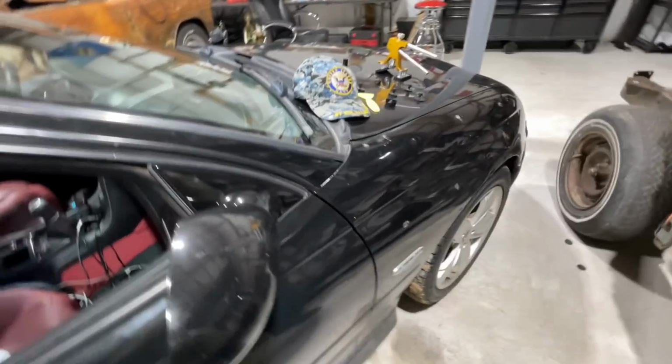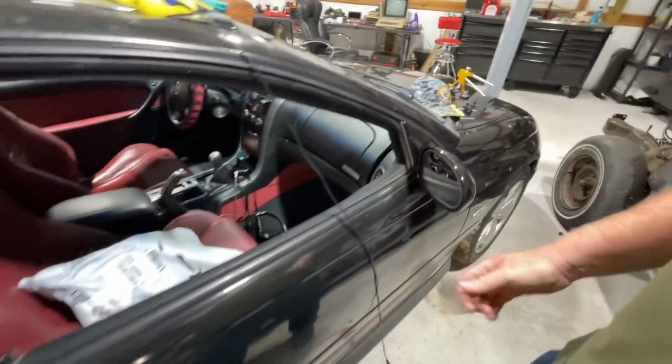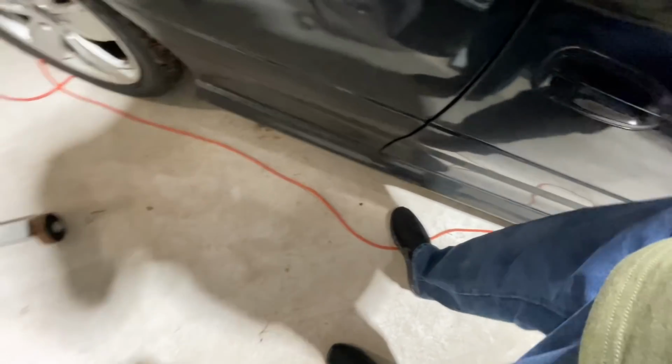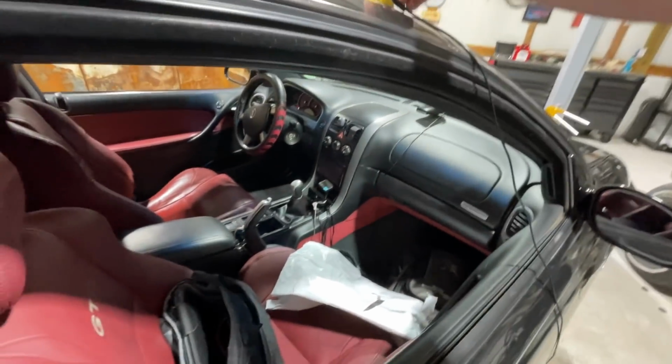$1,500. I'm sick of this camera just shutting off on its own, man. Damn iPhone. Who remembers when iPhones used to be reliable, right? Does anybody else remember that? I do. I'm just sick of it not being reliable.